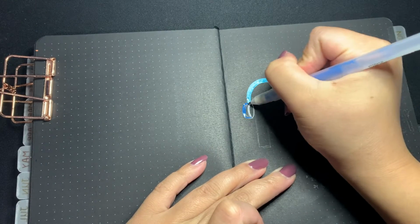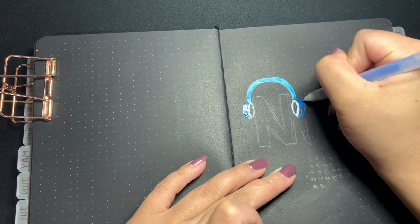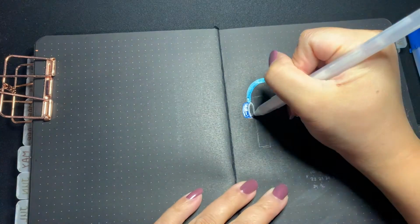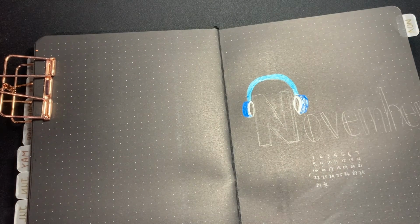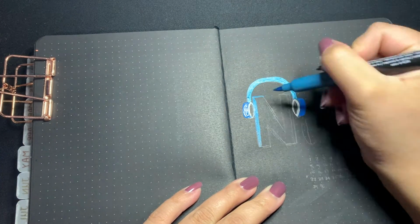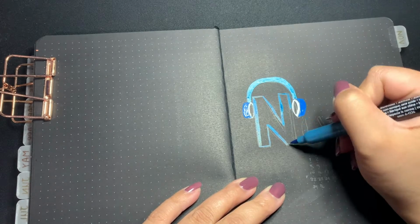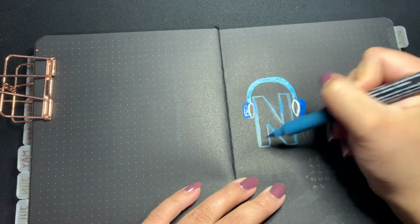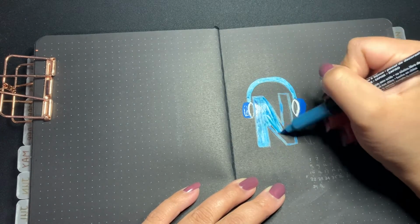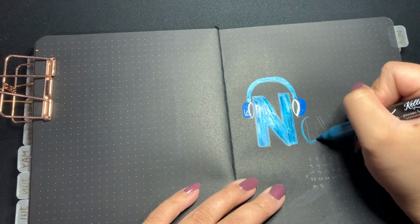So I decided to make that my theme this month, and on the cover page I'm just drawing these headphones, and blue is the color for the month, but blue also happens to be my favorite color. So I'm just going in with the Sakura Jelly Rolls and drawing a pair of headphones, which will be going over, encasing the N essentially in November. And then I'm just using the Kelly Creates brush marker to write out November.